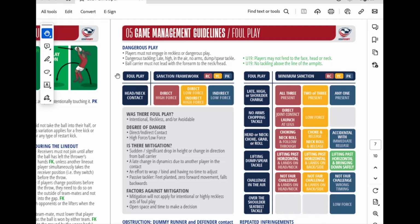Foul play in general, head or neck contact is a pretty obvious one. This framework gives you exactly what you need as far as the degree of danger and where the contact is. So direct high force, so direct contact to the head or neck, high degree of force is always going to be a red card. If it's low force, direct, high force, indirect, more on the yellow card, indirect, low force, penalty kicks. So I'm going to jump onto the right side, then we'll talk about this actual framework of conversation because that'll lead into what we're doing.